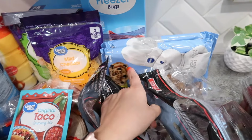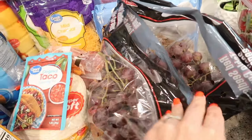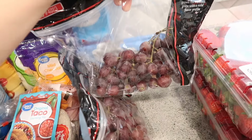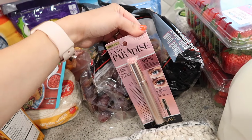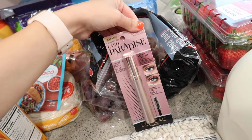Got two things of cookie dough to make some cookies. I got two things of grapes. I had hoped these grapes would be a little bit more full, but regardless, my kids will eat them. This one is like half a bag, not even. I got some mascara for myself, the Lash Paradise. I haven't used this one in a while, and my mascara is pretty much dried out, so I got some more of that.